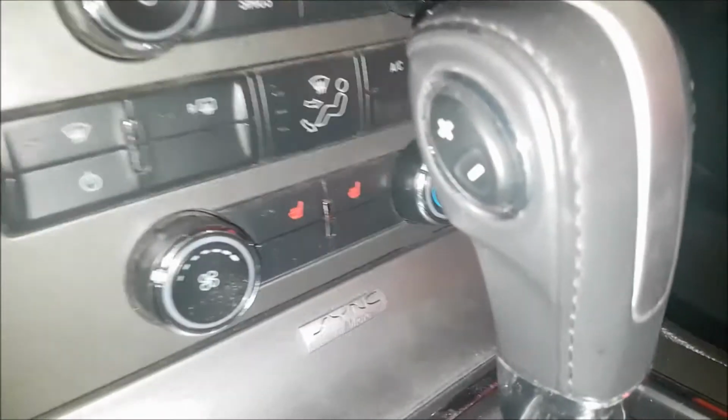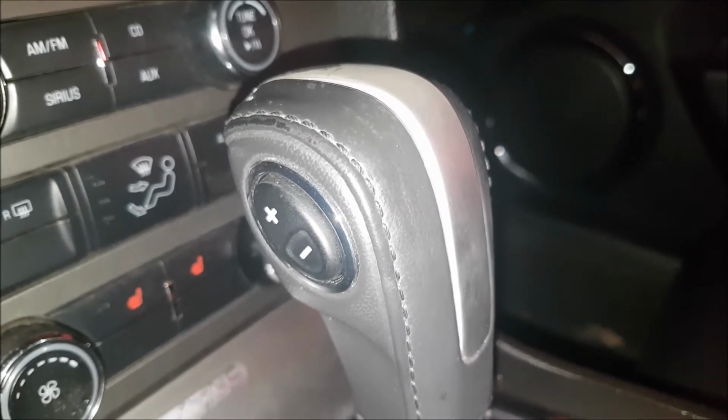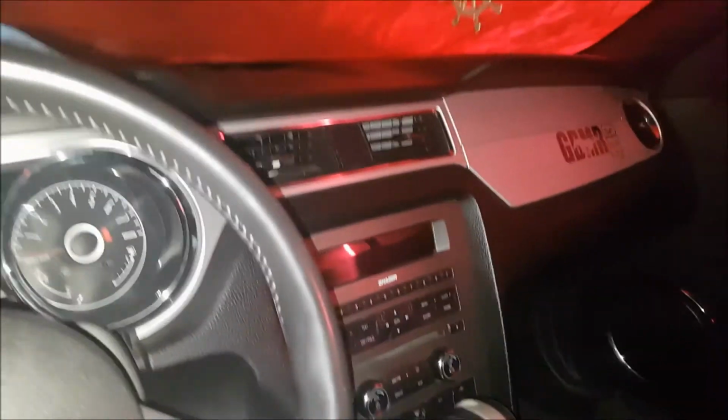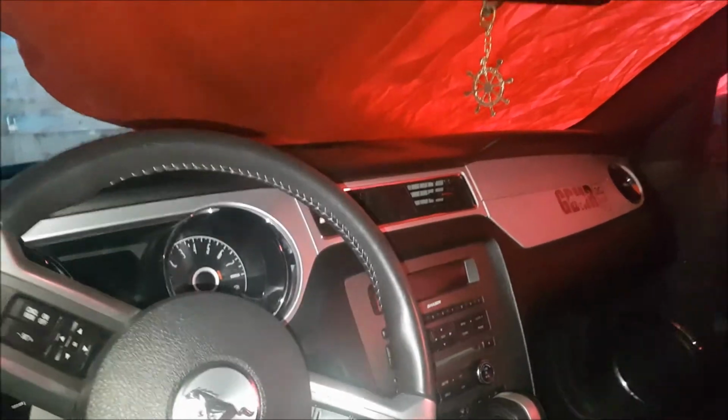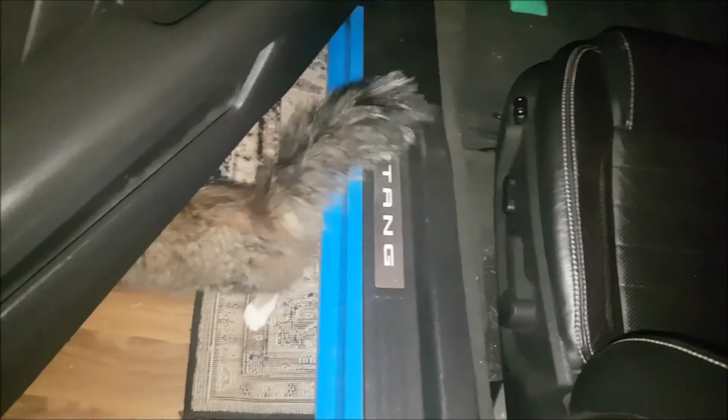So, yeah, this is an automatic version with a standard option and a sport option, which is amazing to use in the city because it really reduces the fuel consumption. Nine's really not interested, so it could be good news.